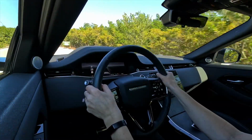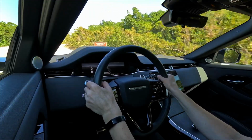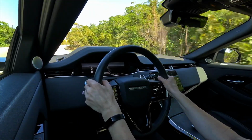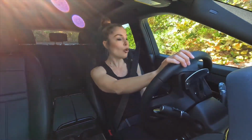Visibility is good out the front and the sides. Be careful when you're making left and right hand turns because the A-pillars are quite wide and there's absolutely no blind spot out that C-pillar because the window back there is ginormous. Noise cabin quality is where Land Rover has me sold. Noise cabin quality is so good. It's almost as good as an EV SUV, which is really impressive.